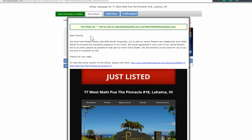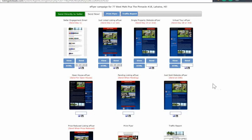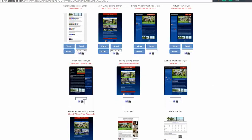And then call them for 5 seconds, right? 5 seconds. Hey, I just sent you an e-flyer and I sent you a Facebook ad. And as you can see, there's a virtual tour flyer, single property website flyer. There's an open house flyer. This will be pending or under contract or active contingent, however you want that. Price reduced, and then just sold.